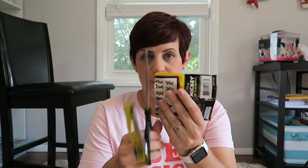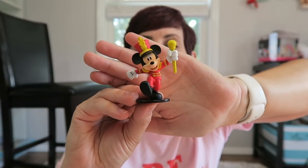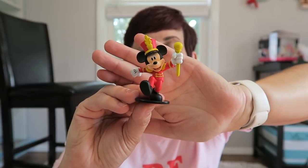Those were $4.99 at our Target, but I also got one of the mystery bags, and I believe you get one, and these were only $2.99, so I'm going to go ahead and open this one. Yay! Okay, really excited about this one. So here's the one I got in the bag. I love this one. We love the bands at Magic Kingdom, and Casey was in the band, so really excited to get this one. That's the Mouseketeer. Mickey Mouse Mouseketeer. All that was super cute.